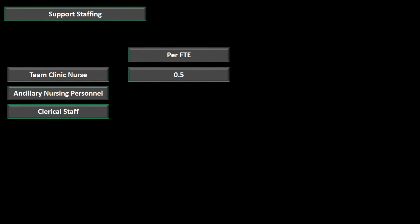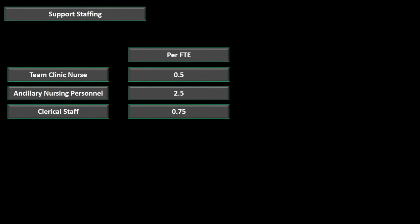All right. For ancillary nursing personnel, you get 2.5. So if you have 2 physicians, that would be 3 corpsmen, or 3 licensed vocational nurses, or 3 CNAs, or 3 medical assistants. And then your clerical staff, you get 0.75 per full-time equivalent provider.